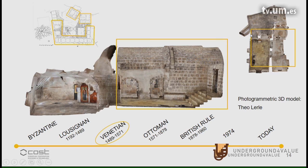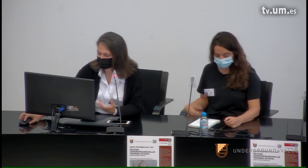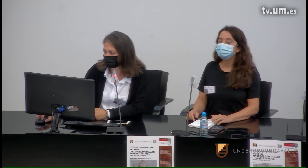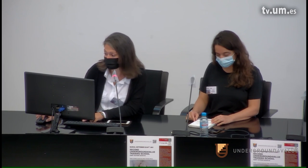And during the Venetian period, all this part was added to allow the pilgrims to visit the site. The Venetians in Cyprus and in general in the Near East promoted a lot of pilgrimage tourism or visits. And so we can see also in this site that their intervention goes in this direction: the creation of a big hall, as is usual in this kind of shrine, to allow the pilgrims to enter and visit the site.